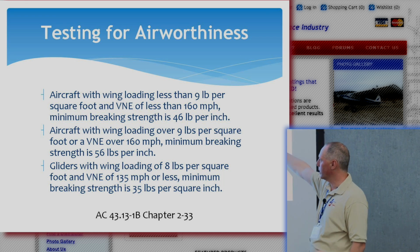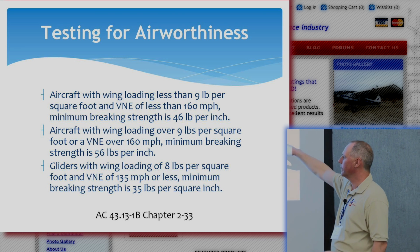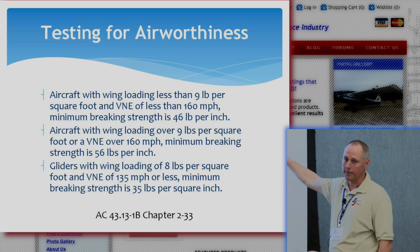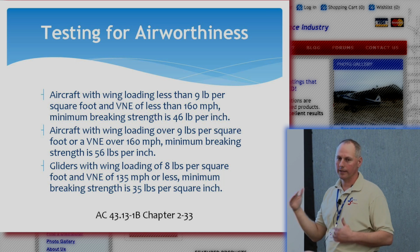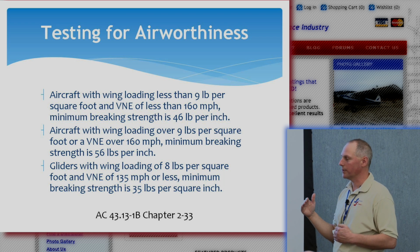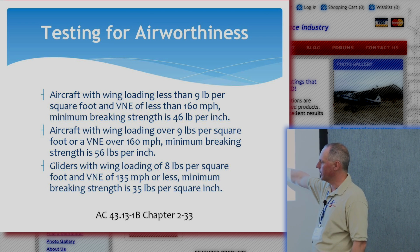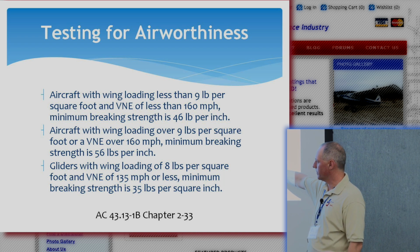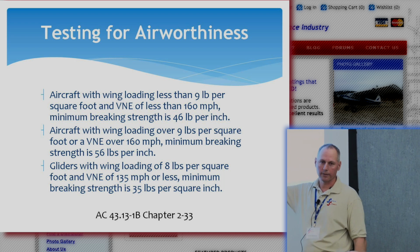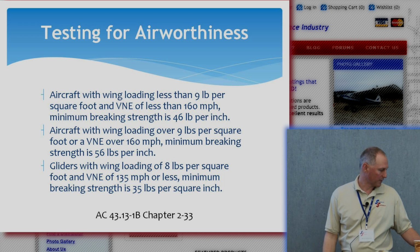If we have a wing loading over 9 pounds per square foot or a VNE over 160, now we're in the heavyweight cotton standard of 56. But again, this is if we can't find any other documentation on it, this would be our fallback bare minimum. And some of the gliders or experimentals, a lot of the experimental light sport will use your lightweight fabric. If that's the case, you can go down to 35, but that's kind of a rare exception.